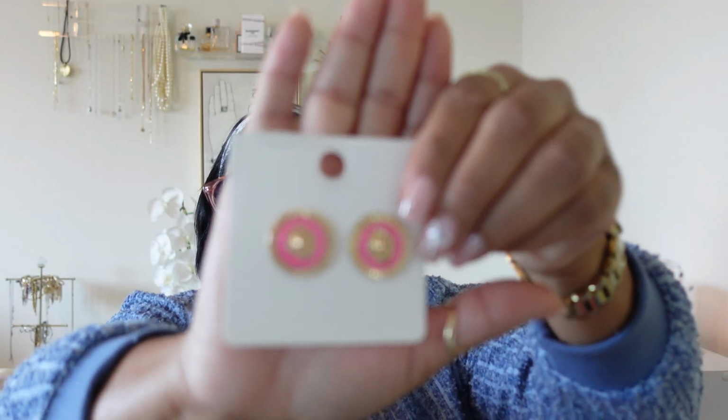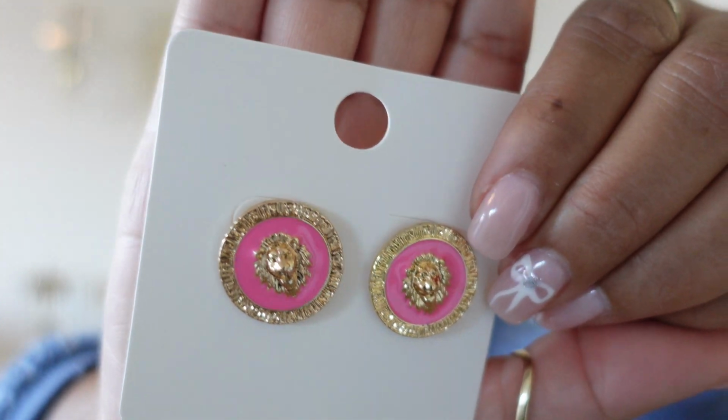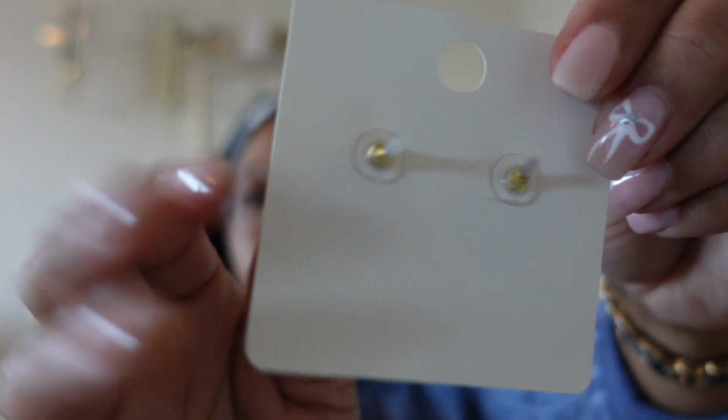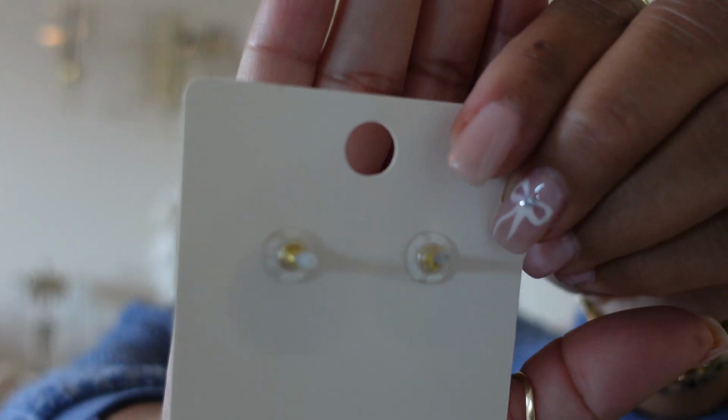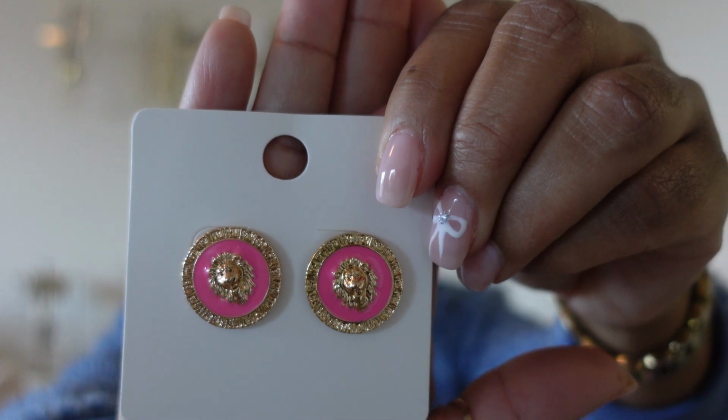I have these Versace inspired earrings, the pink background with the line in the middle, and there's the post on those. So cute. Will spice up any outfit.